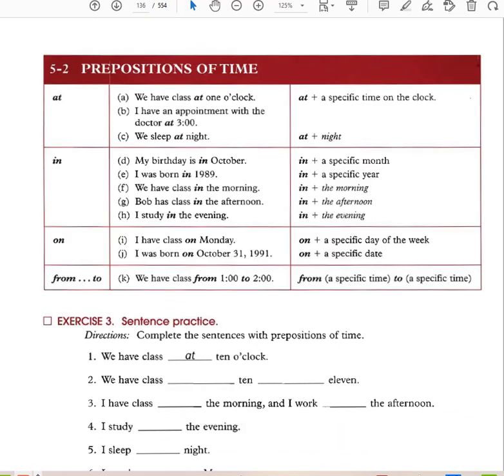Prepositions. We have class at 1 o'clock. I have an appointment with the doctor at 3 o'clock. We sleep at night. My birthday is in October. I was born in 1989. We have class in the morning. Bob has class in the afternoon. I study in the evening. I have class on Monday. I was born on October 31st. We have class from 1 o'clock to 2 o'clock.